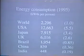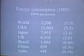And here's Japan and Great Britain. And China and India, you can see their numbers are rather small. But remember that China and India have huge populations. China's somewhere over 1 billion. India is around 1 billion people. So although they don't use much per person, the total amount of energy they're using as a country is quite large. And China in particular is increasing their technology very rapidly. And so the amount of energy that they're going to use over the next years and decades is increasing tremendously.